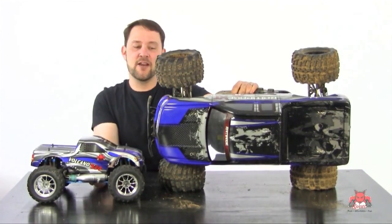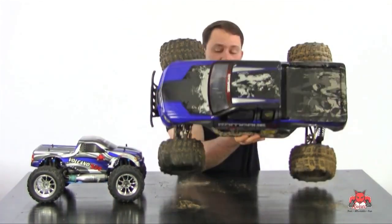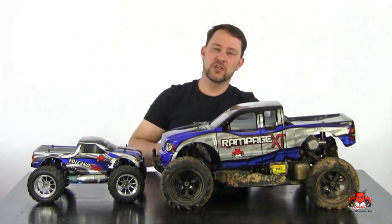Let's go and compare now an even bigger monster truck, which is the Rampage MT.